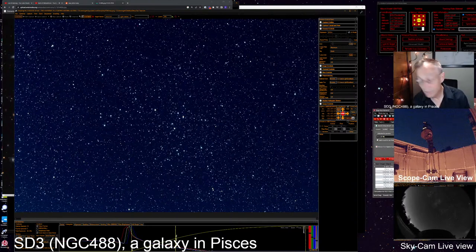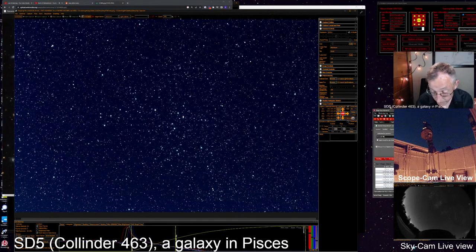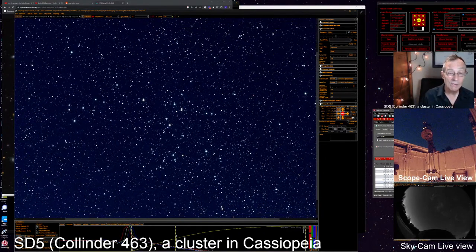SD 5, NGC, no, Collinder. A cluster in Cassiopeia. So there you have it. I think it's kind of pretty once you start picking it out, right?